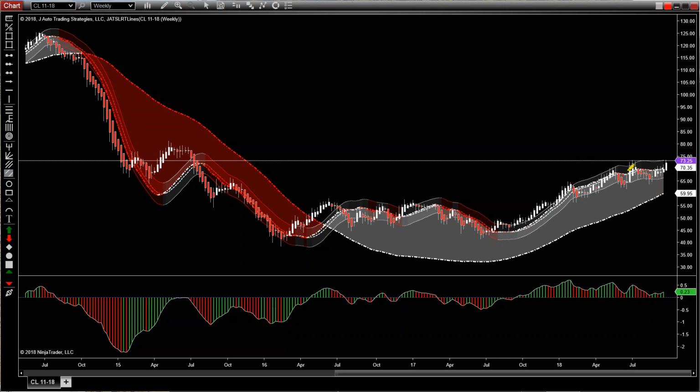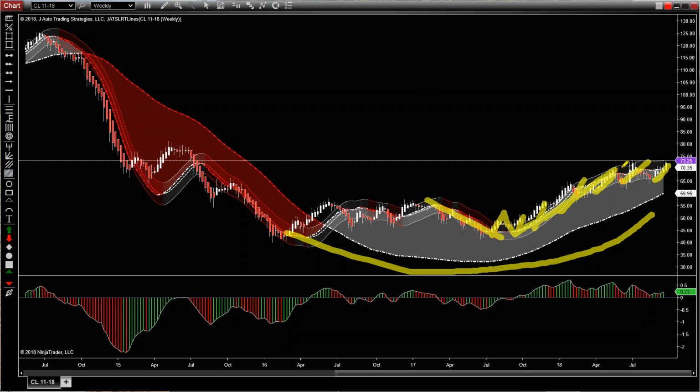This is the linear regression indicator from JATSLRTLines, and the trend line is the slow line, and the fast line is a faster representation of what that trend is doing. So when you can match the slow line with the fast line, and especially outside the mid band of the fast line or at the bottom band on the indicator, and go in that direction of that slow line, that's what we want to do, and especially after a pullback.